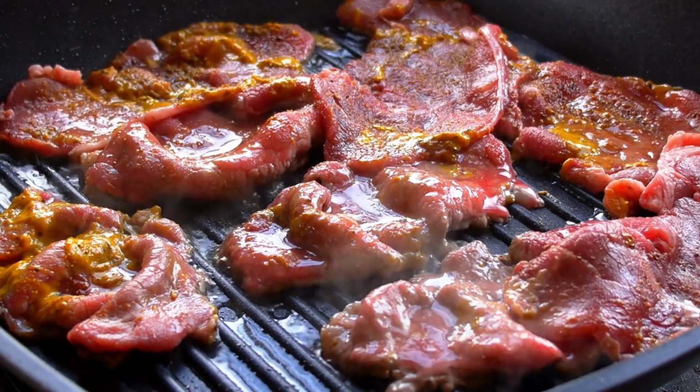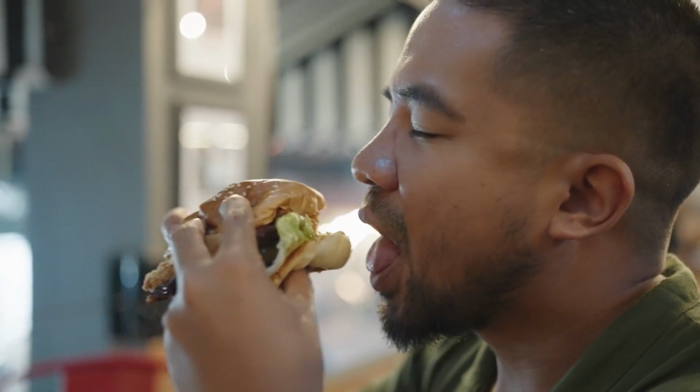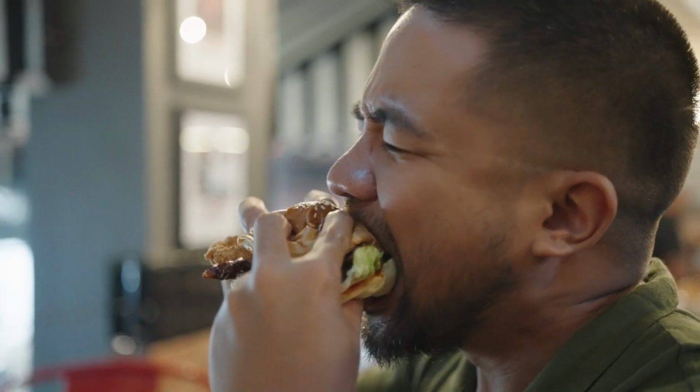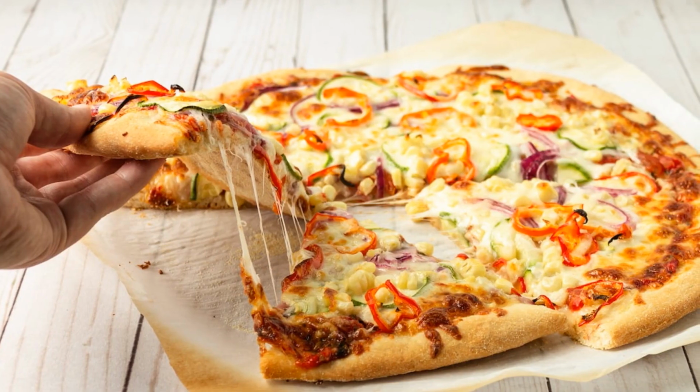First on the list of artery cloggers is processed food. That juicy, irresistible burger or that crispy bacon may taste heavenly, but they come with a high price. These foods are loaded with saturated fats and cholesterol that can build up in your arteries, leading to heart disease. It's time to bid farewell to processed food.